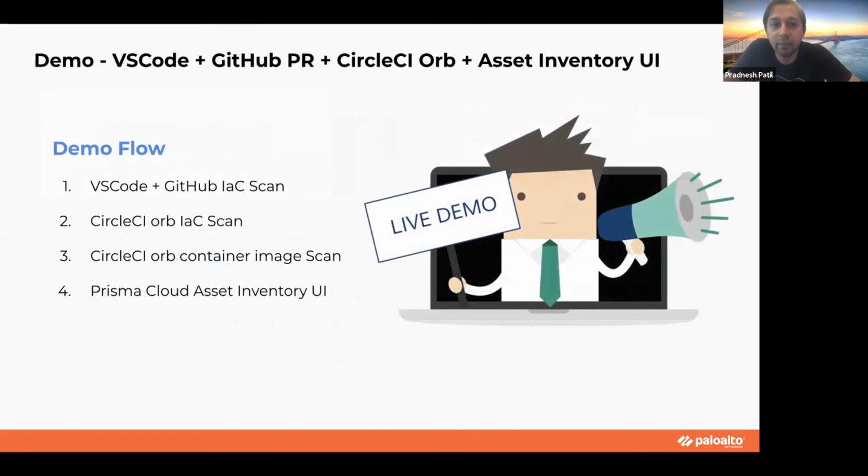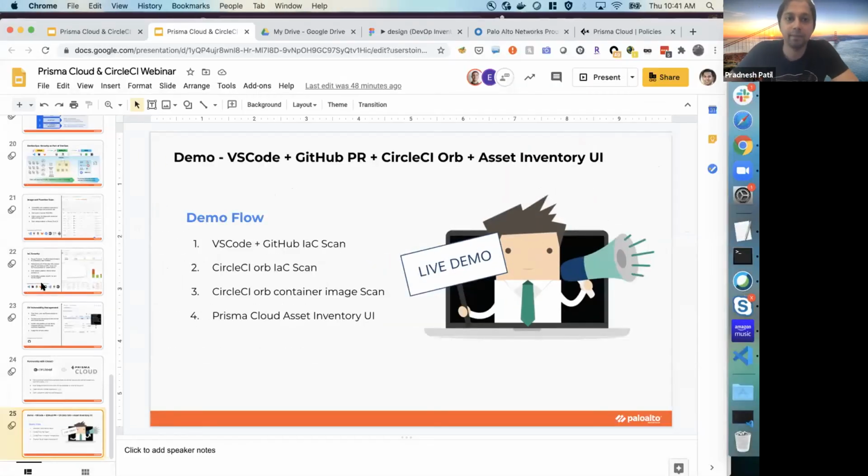All right, now it's demo time. So let's spend the next few minutes on the demo. What I'm going to show you is probably not as complex as a real-time application, but we'll go right from your IDE, from VS Code. I'll update a Terraform template, push it to GitHub, do the IaC scan in both phases, and show you the CircleCI ARB that we have developed together. Then in the CircleCI ARB, I'll show you the different types of scans that are happening. If time permits, I'll quickly show you some glimpses of the Prisma Cloud Asset Inventory UI as well. Okay, so let's go to the demo.